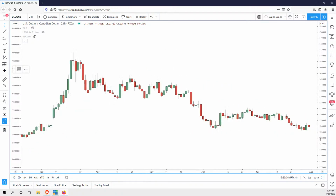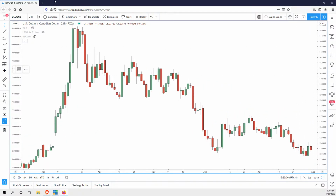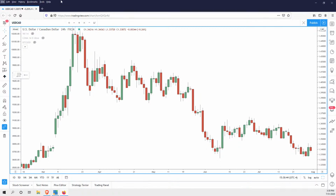So dollar Canadian is on our radar for a long, a Forex trade for next week. Okay, why do you guys think? You can put the answer while I move on here. So that's the dollar Canadian. Let's take a look at one more market. What's another one that we've been watching? Well, silver is the same thing as gold. Let's take a look at something like some of these altcoins, okay?